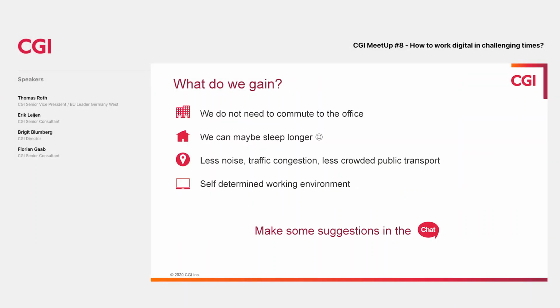But we also always think about what we lose. The other part you could think about is what we gain when we are working from home, when we are in a pure virtual environment. One of the ideas which came up was that we do not need to commute to the office, so we don't have any congestion. Some persons suggested maybe we can even sleep longer if we don't have kids. Outside, it's less noisy, it's less traffic, it's less crowded, and you can self-determine your work environment.